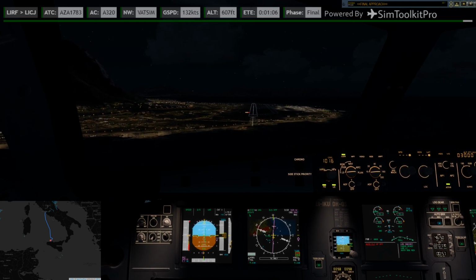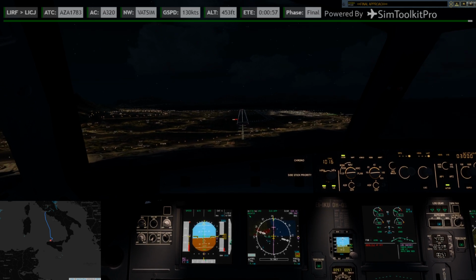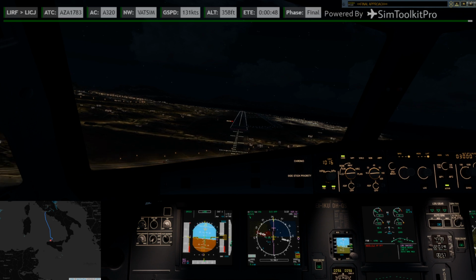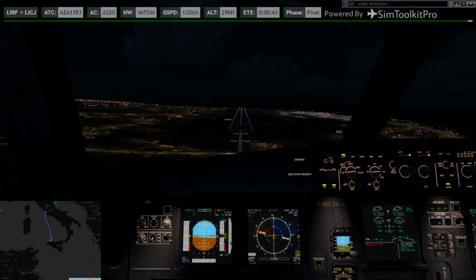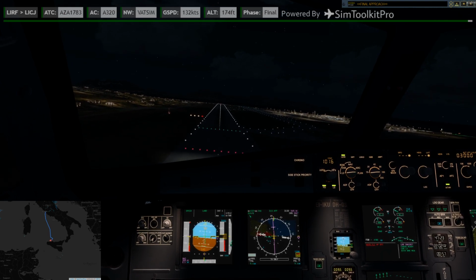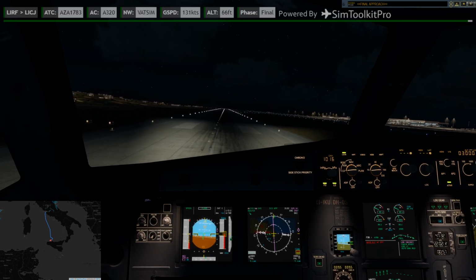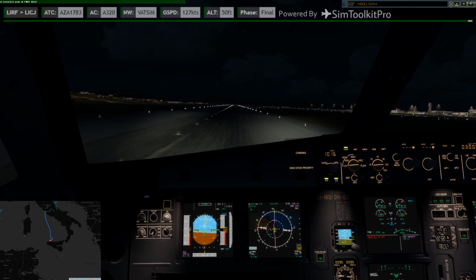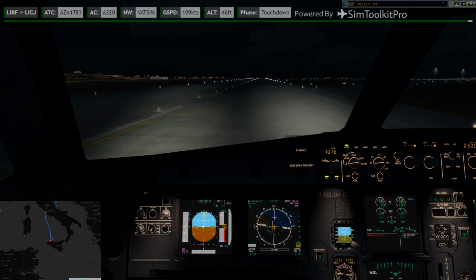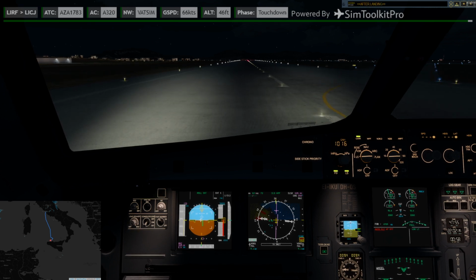500. 400. 300. 200. 100. 50. 40. 30. 20. Retard. Retard. Spoilers. Reverse green. Decel. 70 knots.